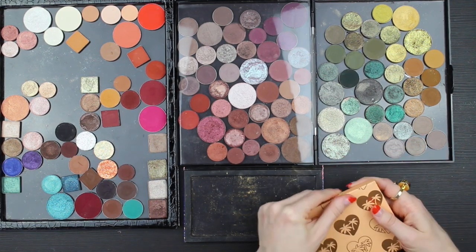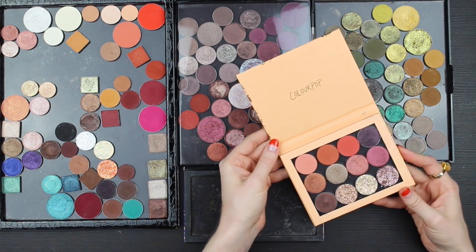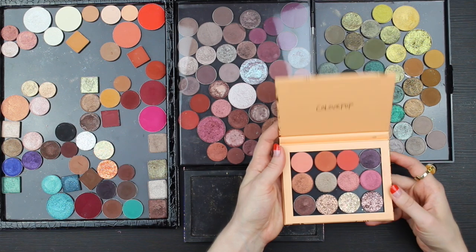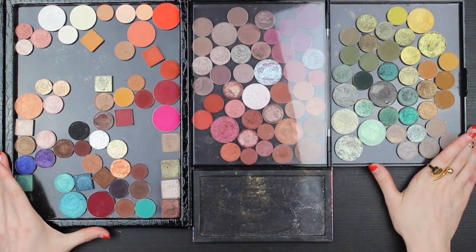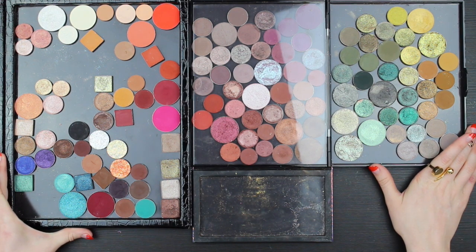I built it as a standalone palette, and even though some of these are going to eventually make their way into my larger collection of singles, for now I'm relishing having built my own palette, so I don't want to break it up just yet. All right, let's build a grungy rainbow, and let's go in color order, just like we did in kindergarten. Red, orange, yellow, green, blue, purple, bitches.